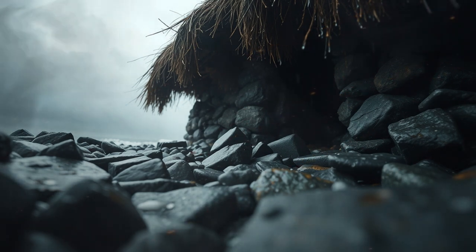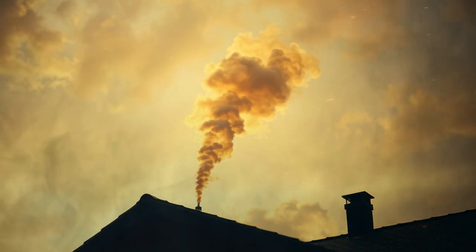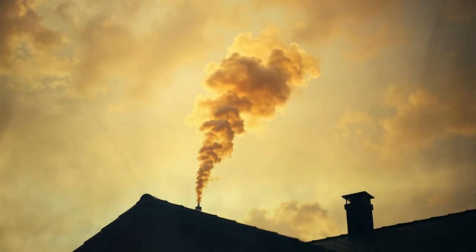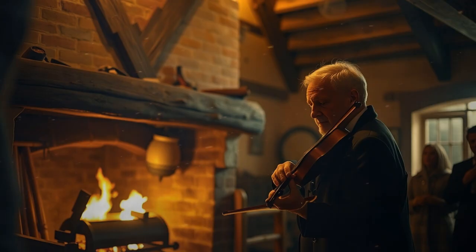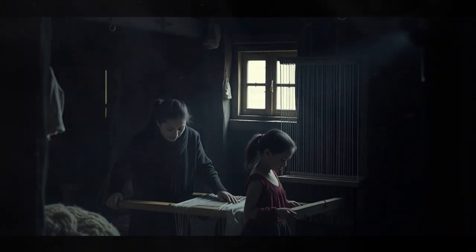Wait, hold up, you might be thinking, what exactly is a black house? That is a fair question. These weren't just simple houses. They were finely tuned survival machines, perfected over generations of painful trial and error on some of the most unforgiving terrain in all of Europe. The name black house is actually a little bit of a historical accident. See, they weren't called that until the early 1900s, when newer, white houses with chimneys and separate places for the animals started popping up. Before that, they were just houses, the only kind most Highland and Island Scots had ever known.